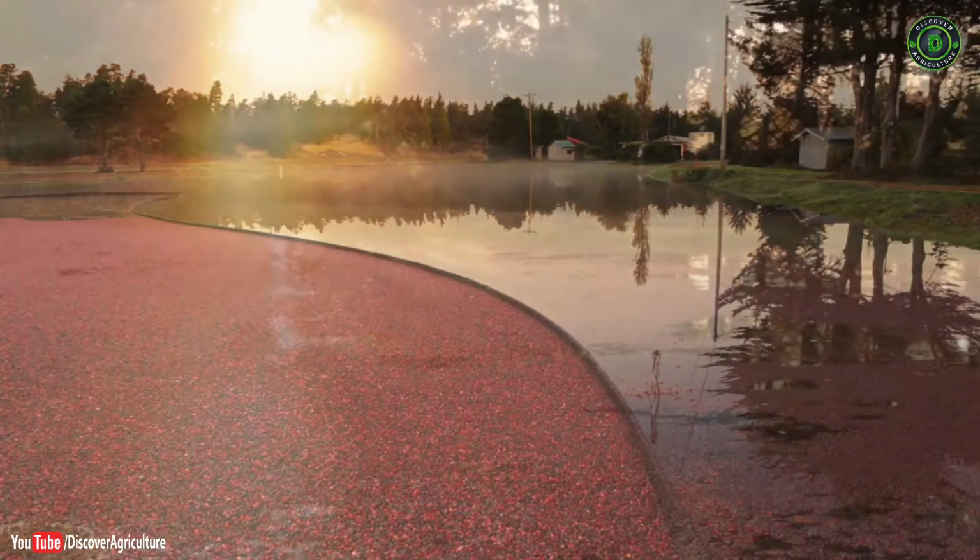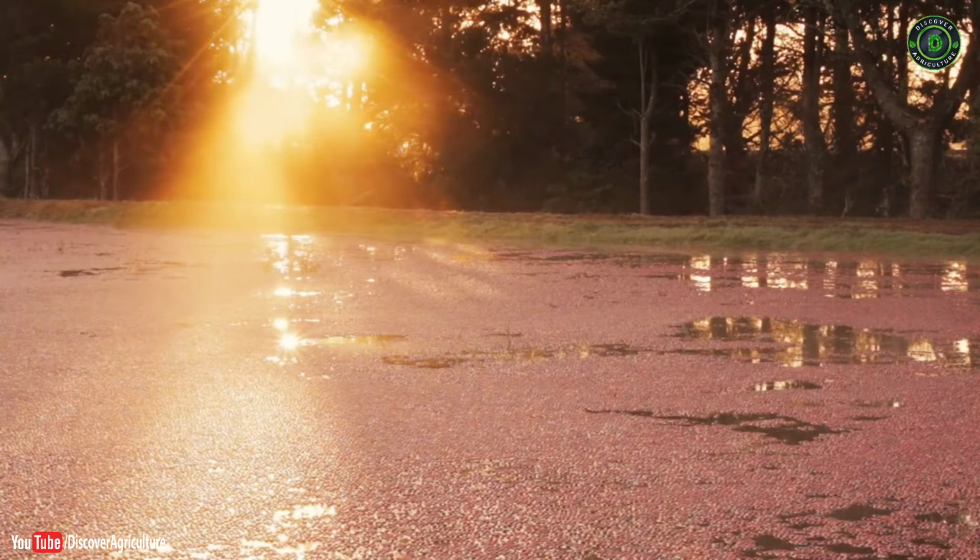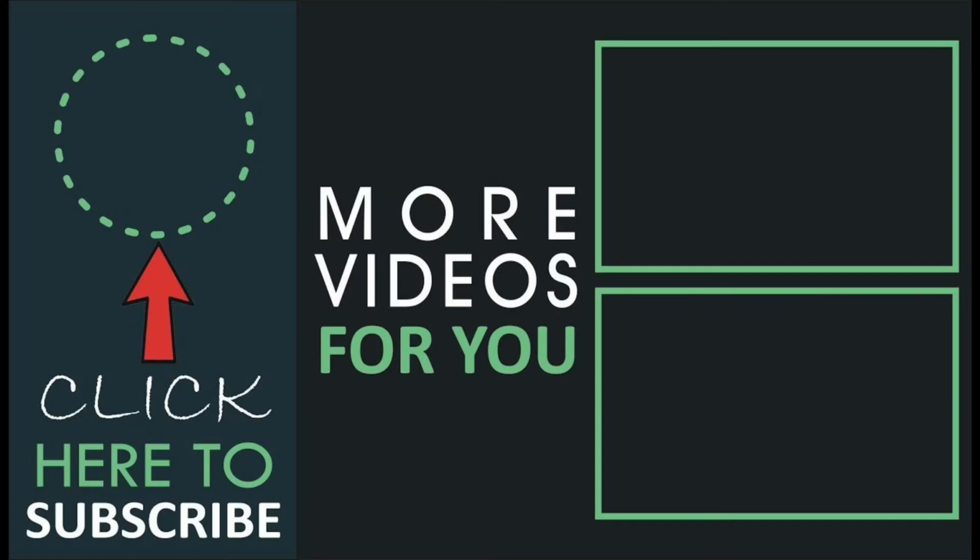The Cranberry Farmers of Oregon, since 1885, providing the world with their rich, red, healthy berries, known for their beneficial nutrients since the beginning of our country. The Cranberries of Oregon, from our families to yours.